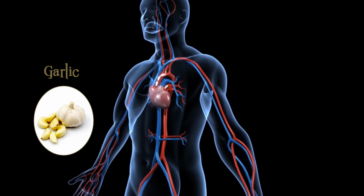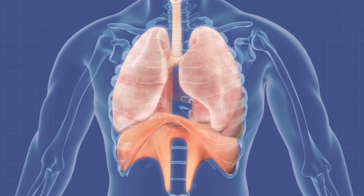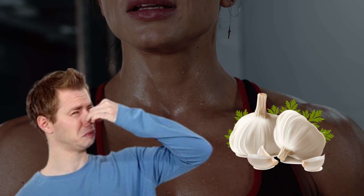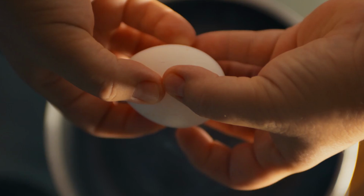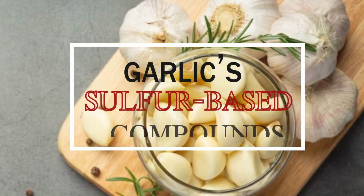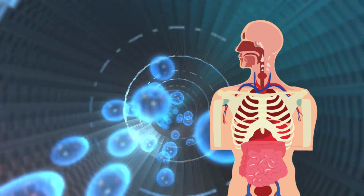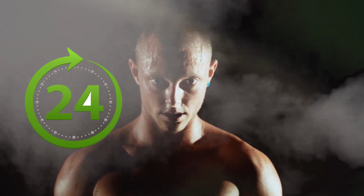And when you eat garlic, these sulfur compounds get absorbed into your bloodstream, and being volatile in nature, they get expelled through your lungs. It's so powerful that it can even cause your sweat to smell garlicky. It may also feel like a rotten egg scent because, well, it's sulfur. Anyhow, garlic's sulfur-based compounds take some time in your system to metabolize, and they can evaporate from your breath for as long as 24 hours.